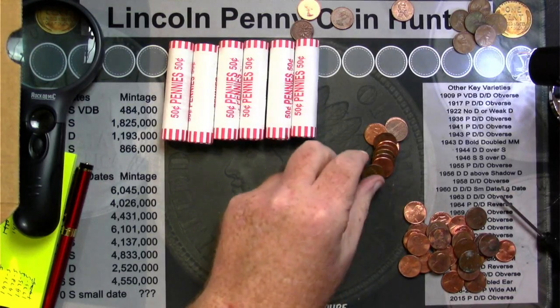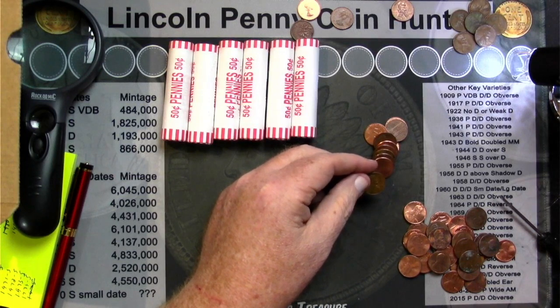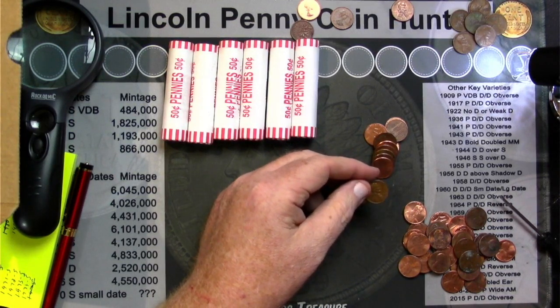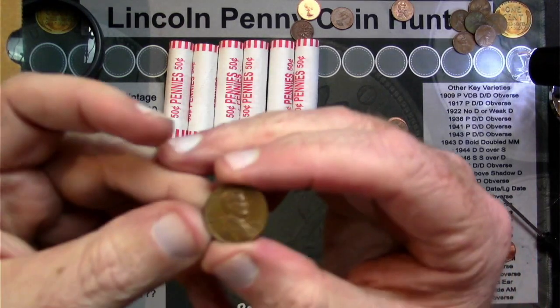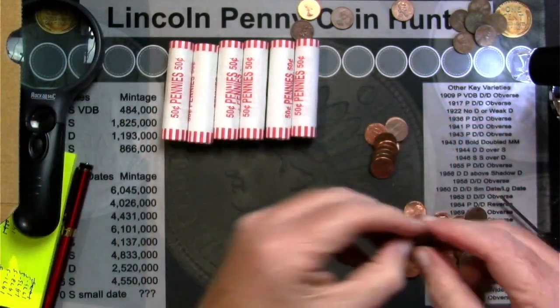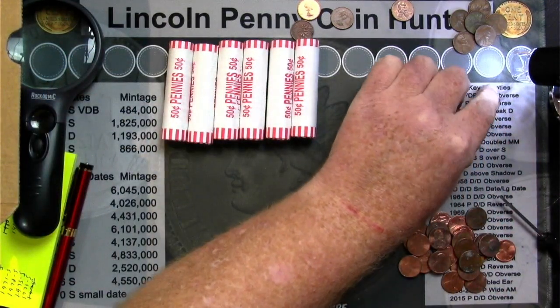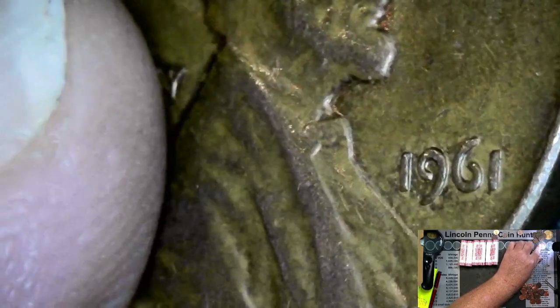Okay, looks like we've got another one for the Whitman sampler, Whitman book. Whitman sampler must have chocolate on the brain. I got a 61. 61 Philadelphia. Make sure that it is what it is. I'm looking at underneath, no mint mark. I'm not looking for one. I just want a regular 61, and that's what it is. All right, let me get the Whitman book out here.